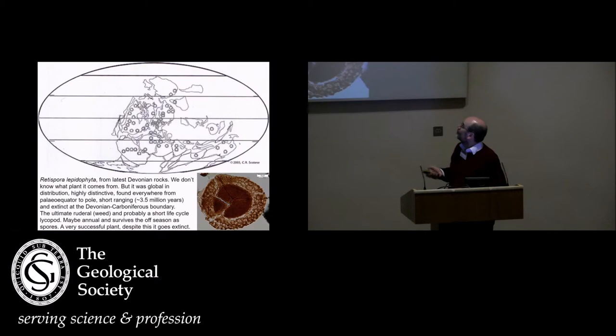We've got some very interesting spores at the DC boundary. Obviously, I would say that. But this is a thing called Retispora lepidophyta. And if there's ever a spore you should know the name of, it's this one. It's incredibly distinctive. It's just full of little holes, which are real and not pyrite. And it's found everywhere from equator to pole in the late Devonian for a very short time period.